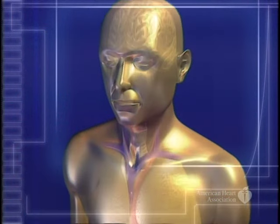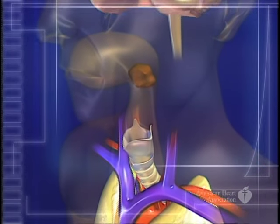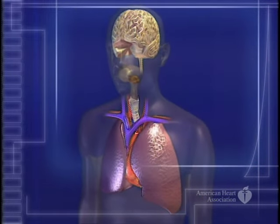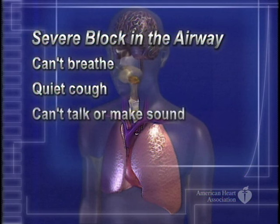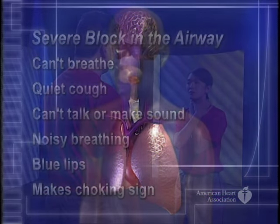If the block in the airway is severe, the victim cannot breathe, talk, or make sounds. If this happens, you must act right away and give abdominal thrusts to try and clear the airway. You will know that the block in the airway is severe if the victim can't breathe at all, has a cough that is very quiet or has no sound, can't talk or make a sound, has high-pitched, noisy breathing, has bluish lips or skin, makes the choking sign.